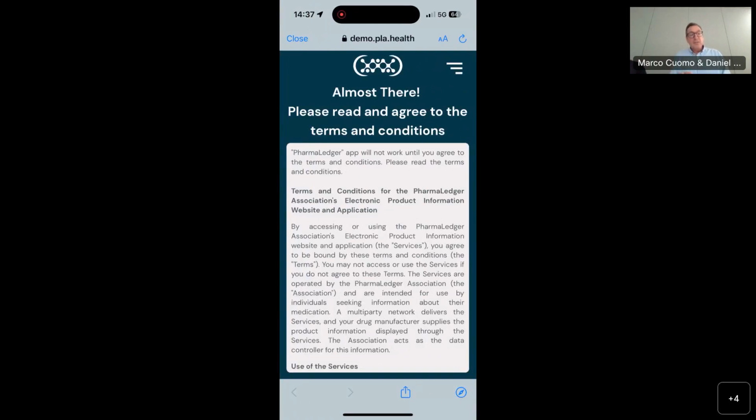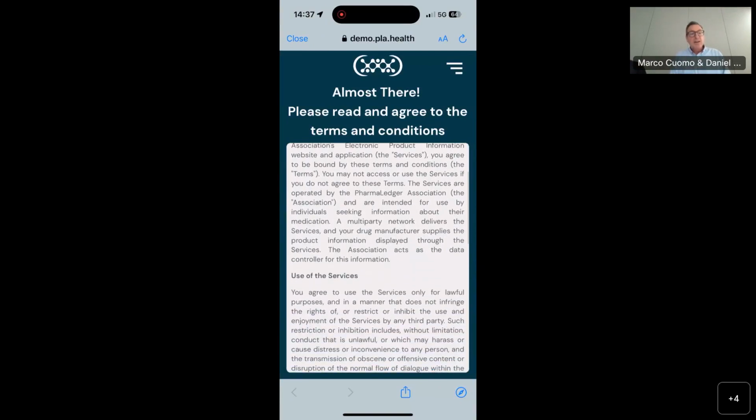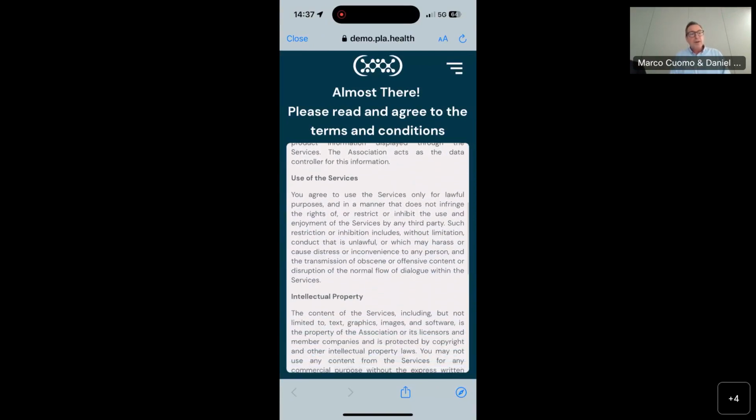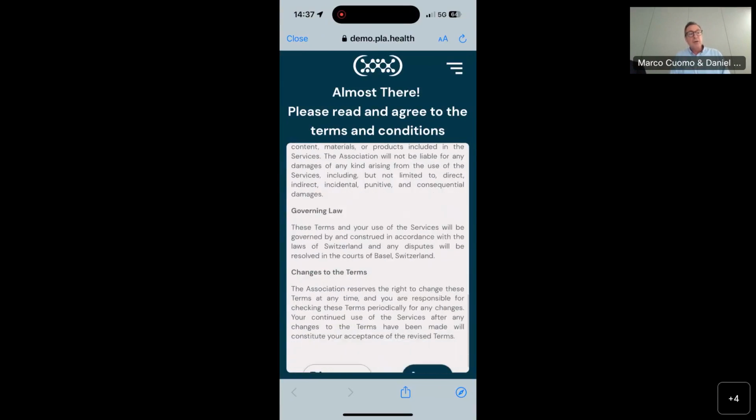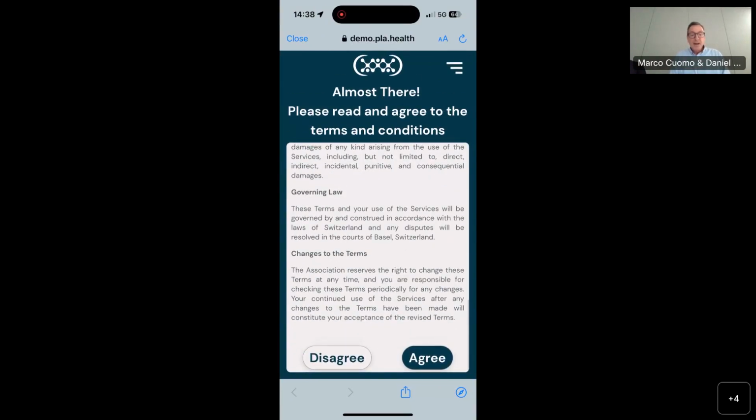I think an important thing to mention here, along with the 5 A's when we talked about anonymity: if I'm a patient and I'm scanning a specific medicine, I don't want anybody else to know really what disease I have or what medicine I'm taking. That is very private information, only for me and for my doctor.